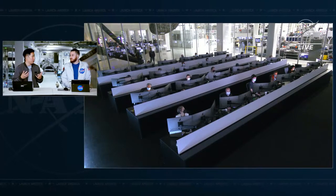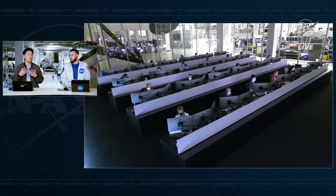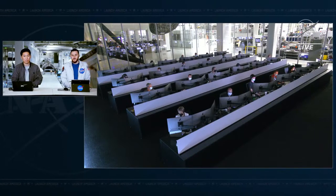We have parachute deploys. We have two sets. First up is the drogue chutes that will take the Dragon capsule velocity from about 350 miles per hour to 120 miles an hour. From there, the main chutes will deploy, taking us from 120 miles an hour down to about 15 for a nice soft landing off the Gulf of Mexico. So that is going to kick off here very shortly.